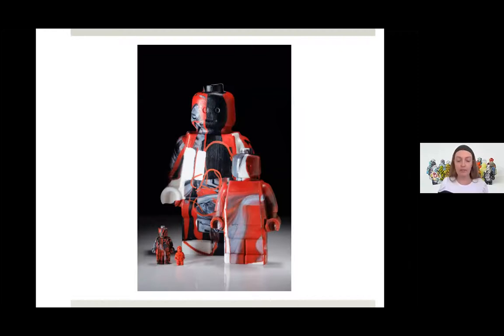And alongside this, working on scale. So the sweet nothing figures range in size. The smallest there is 3.5 centimeters, then 8.5, 26 centimeters, 27.5, and 41 centimeters. And the largest there weighs 9.1 kilograms.